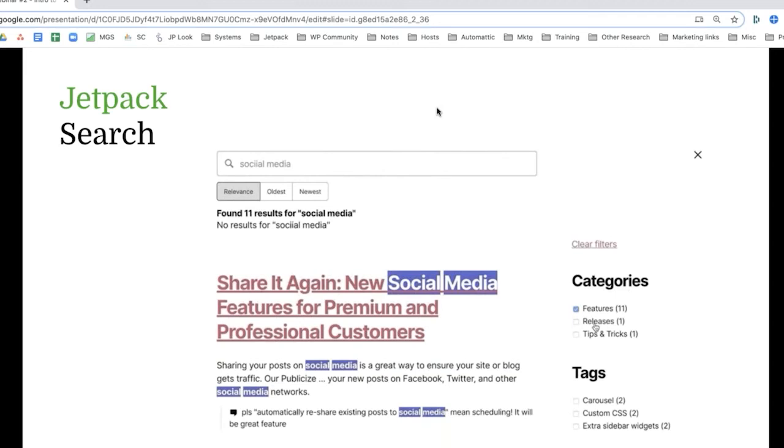When I go to a page, if Google didn't send me there right away, then I'm looking in the search bar for it. And it can be a really frustrating experience if that search doesn't work. Unfortunately, the default WordPress search isn't that great at matching results, so it can be frustrating to use. So Jetpack Search solves this problem in a few ways. First, the algorithm is improved, so the search just works way better than the default WordPress experience. So that by itself is worth it right there.